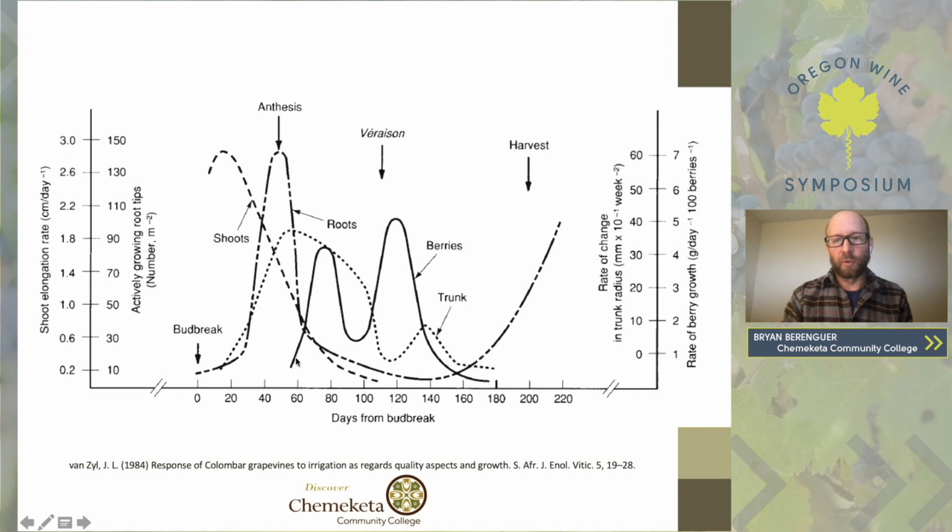And well, here as well, we have the berries. We have our first growth here in stage 1. Then we have our lag phase here, where growth is basically slowing down. And then we have, as well, past veraison and sugar loading, the growth of our berries as well.